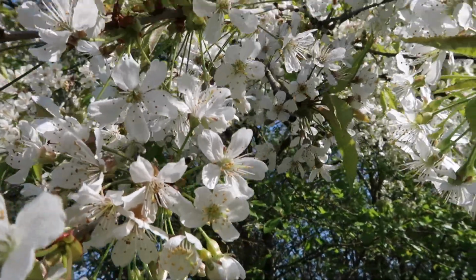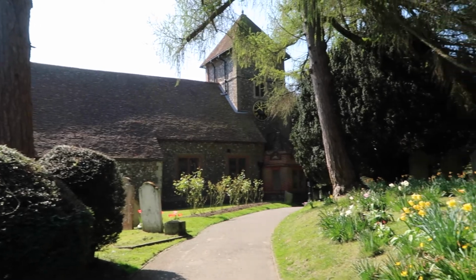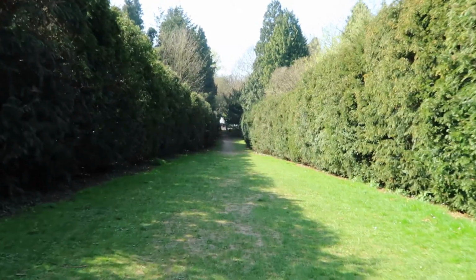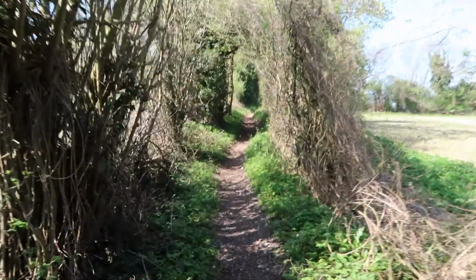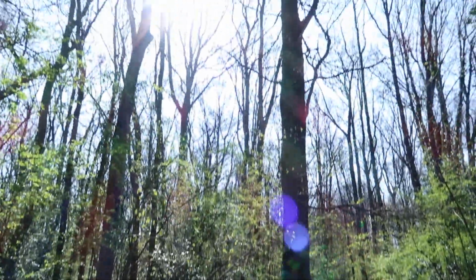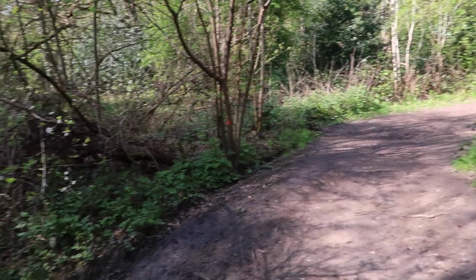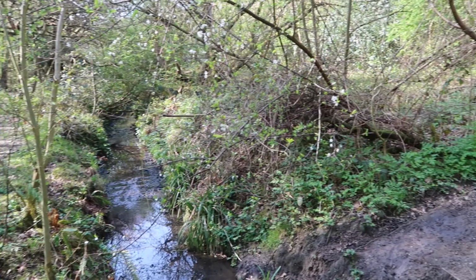But that's not to say that the London Loop is without greenery, far from it in fact. Because for every residential street we walk down, there are several green and leafy paths. Several. Sometimes there's even a little gem to make you feel like you're actually in the countryside. And possibly most surprising of all is just how quiet it can be.